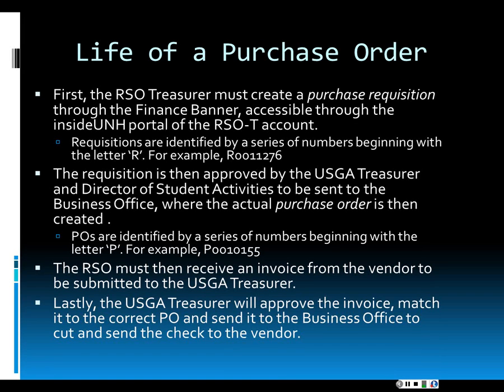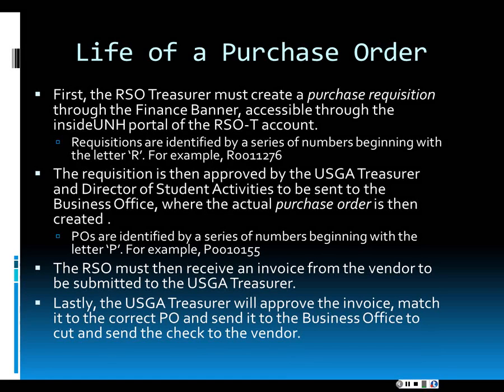Once that purchase order is created, the vendor will be contacted by the business office with the purchase order. Then the vendor will contact the RSO and send them an invoice. Once the RSO receives an invoice, it's very, very important that the invoice is returned to me in my office or my mailbox in Student Activities. So once the RSO gets an invoice from the vendor, give it to me.